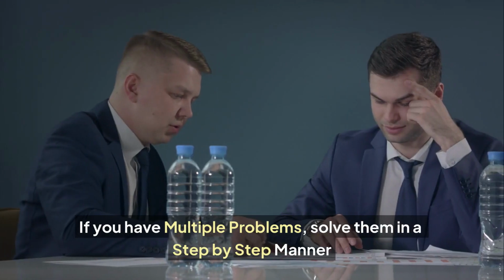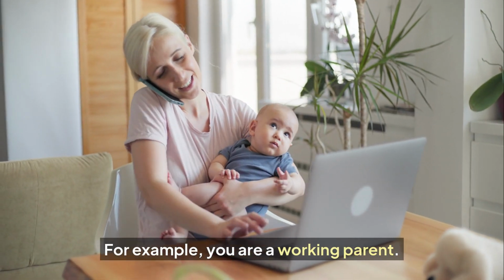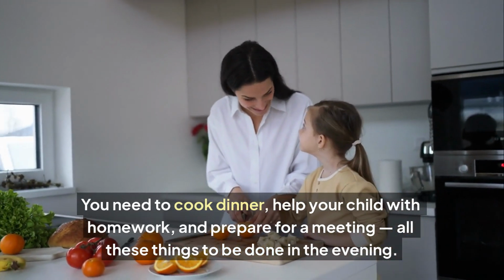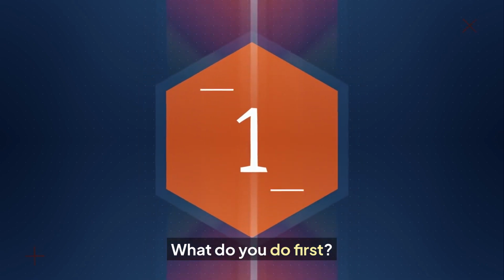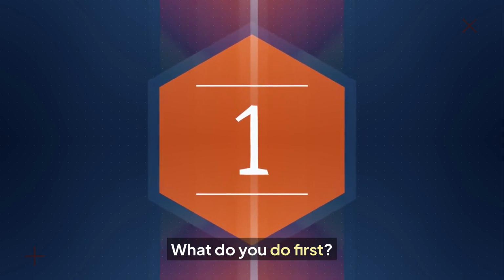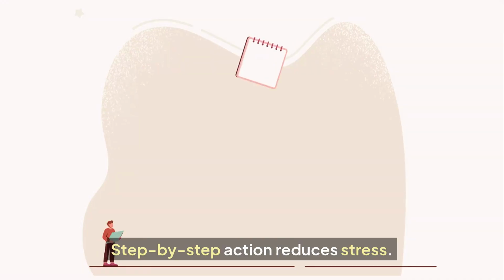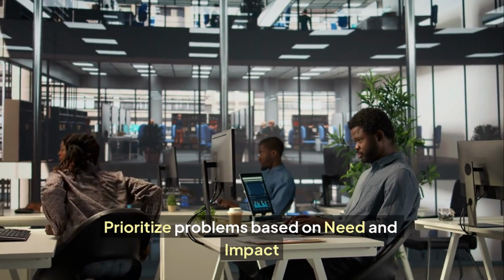If you have multiple problems, solve them in a step-by-step manner. For example, you are a working parent. You need to cook dinner, help your child with homework, and prepare for a meeting. All these things are to be done in the evening. What do you do first? Cook something quick. Assign a small task to your child, then check your meeting notes. Step-by-step action reduces stress.